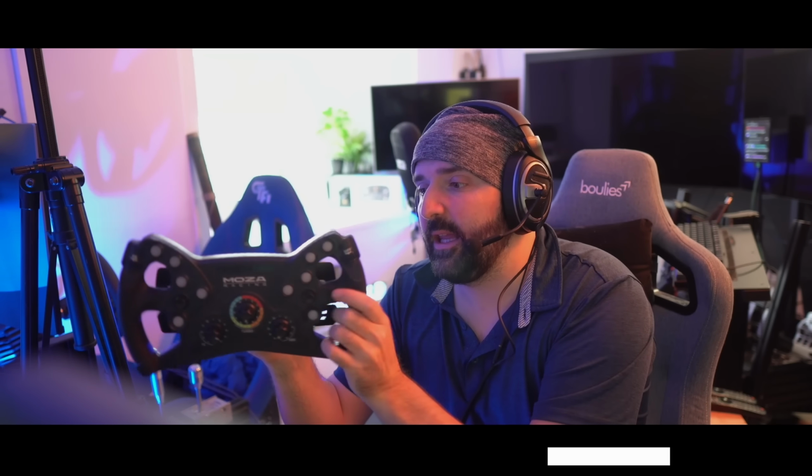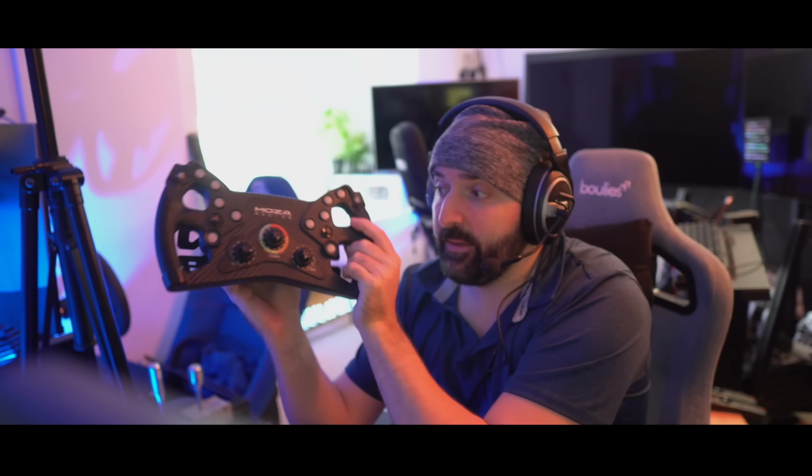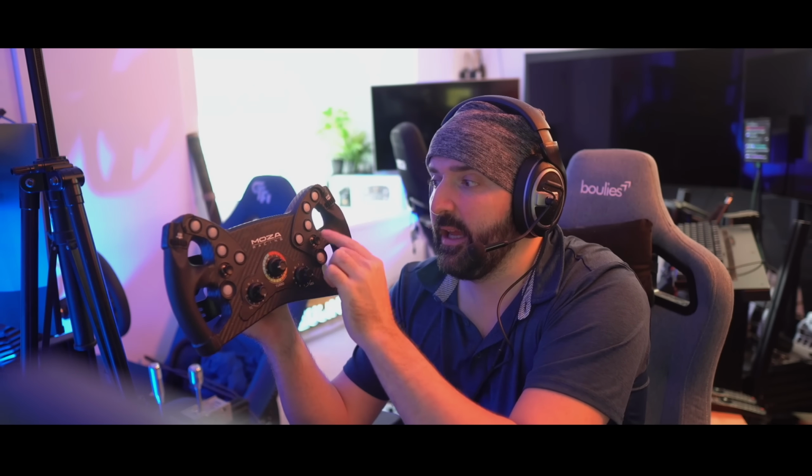But for that money, you get clutches on these wheel rims. Plus, you get the sequential shifters. Here's the clutches. So you get clutches, and you get shifters, which are nice magnetic shifters, high quality, and you get the rotary encoder, plenty of buttons. Basically, everything that you would actually need to do sim racing. Brake bias, diff settings, options, clutches.